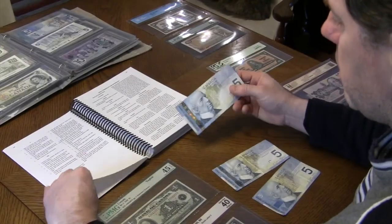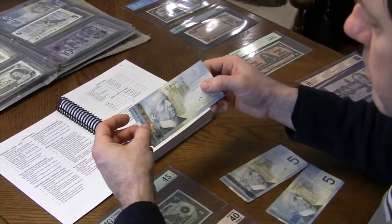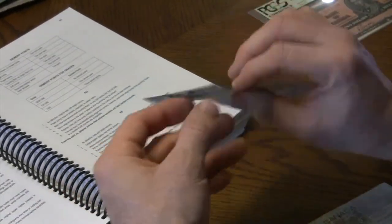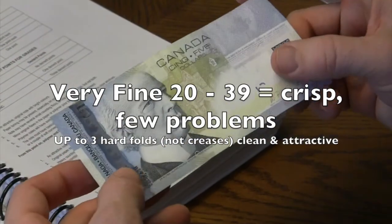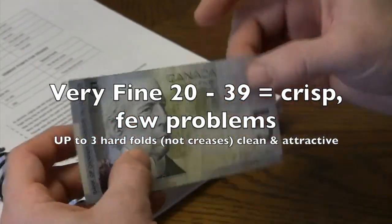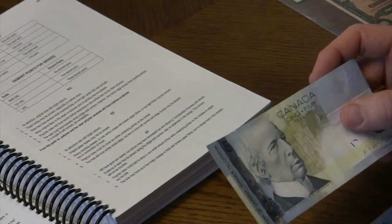Next note I'm showing you here is also a $5 Journey Series note with a security strip. You can see the fives running down there. Anti-counterfeiting measures. And this has got good paper crispness. The creases are relatively mild. There's a minor crease here. Someone may have folded this in half at one time. But other than that, it's in pretty good shape. It would be very fine.